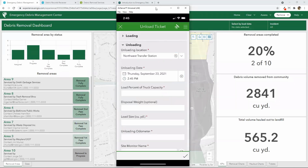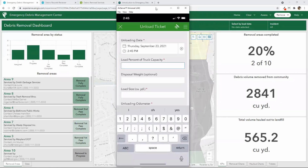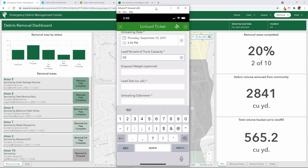I can grab a date. And then, in accordance with the debris monitoring guidance from FEMA, I'm going to be estimating a percentage full that the truck is based on some visual guidelines that FEMA provides. So I look at the truck, and based on how the debris is settled in the truck, I say, okay, that is about 85% full. And so now what the form does is take 85% and multiply it based on the certified capacity of the truck. And then when I put my finger on load size, it automatically calculates 85% of the certified capacity of that truck, which is 12.2 cubic yards.